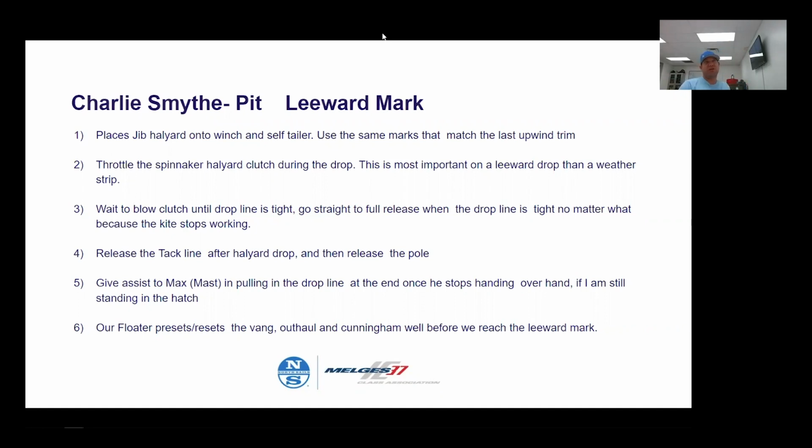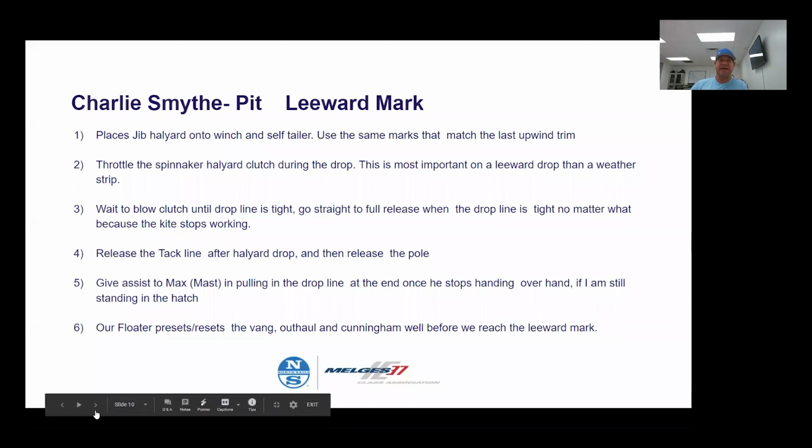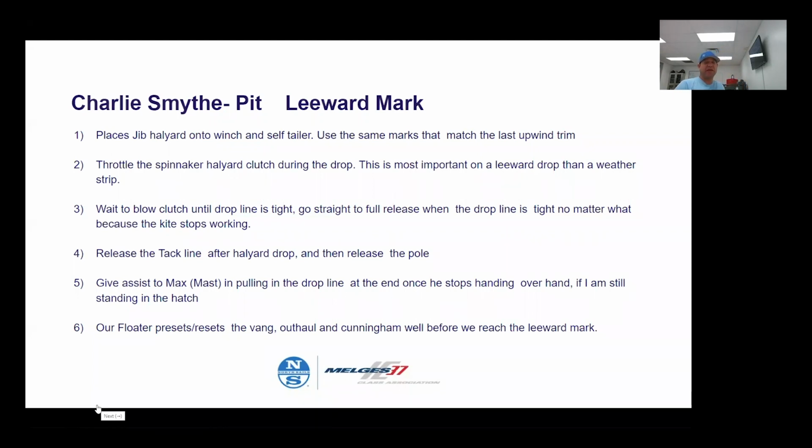Once Max kind of has control and he gets that momentum built up, that's when I release the tack line. I'm a big fan of keeping the clew back and the tack all the way out at the end of the pole so that the foot's nice and stretched. I'm a big fan of just going for the halyard no matter what drop, and then doing the tack and the pole afterwards. Again, I'm in the pit, so standing on the stairs.